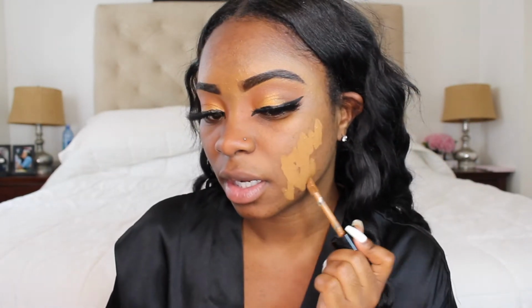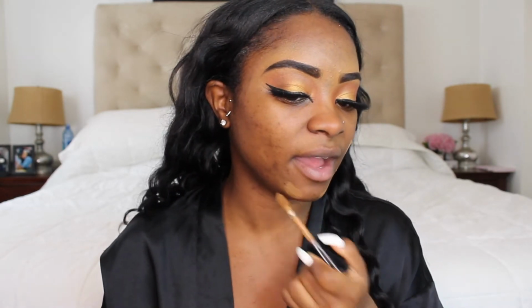But I'm going to go ahead and color correct with my Born This Way concealer, and that way I don't have to add too much foundation. So I'm just color correcting that in the spots where my face is like, hold on, I know my hair is about to look crazy for a second. I'm just putting that in the spots that I'm still working on correcting overall.